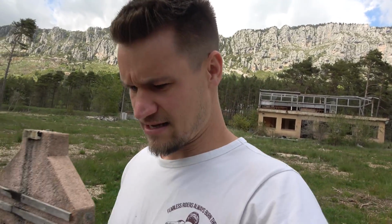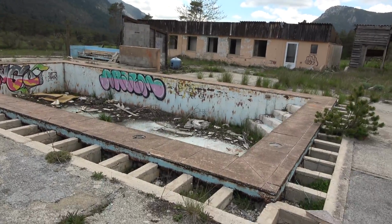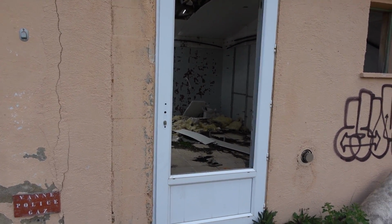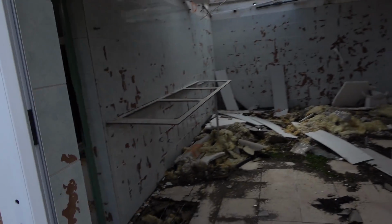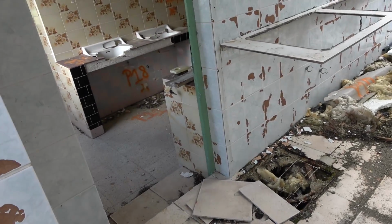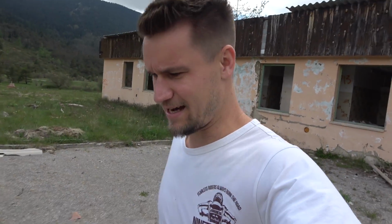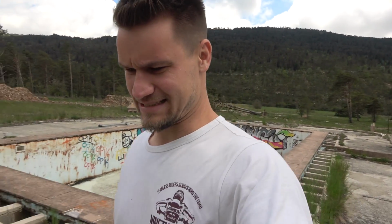Wow. How can we get the Bentley next to the abandoned swimming pool? All the roof cladding down there. Look at the roof, it's been smashed. I mean, promising start, but at the same time, I've never done anything like this, and I'm by myself, so this is kind of scary at the same time.